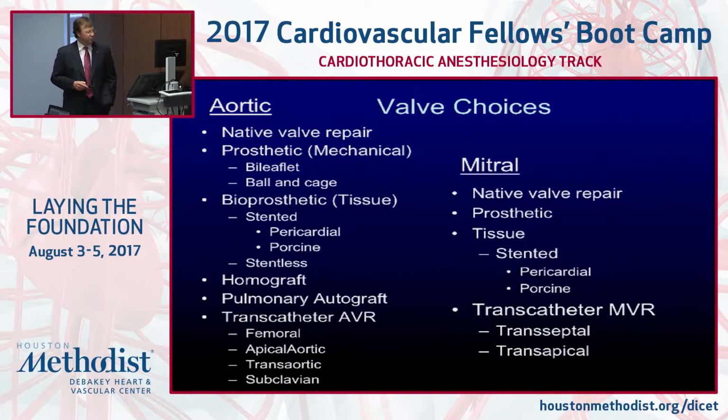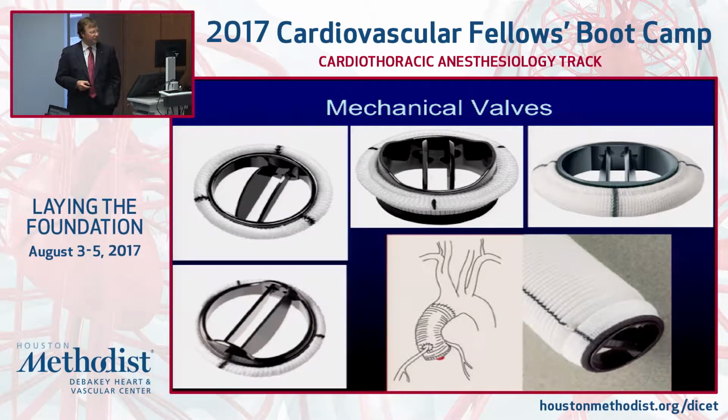Homograft valves, pulmonary autograft. I was not named after the Ross procedure, and it's not named after me, but another Arnold Schwarzenegger reference, but we won't go there. Transcatheter AVRs, we can do it through various different approaches and various different types of valves. And we've talked about the mitral repairs in others' hands when they can't repair a valve. They can replace it with either a tissue or a prosthetic valve.